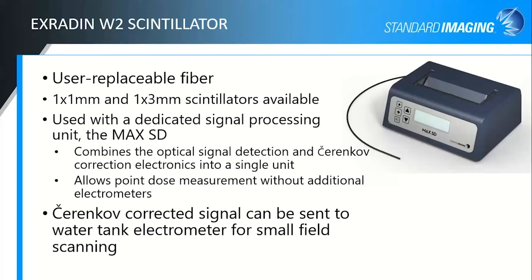So the dedicated electronics here are called the Max SD for scintillation detector. You can do your point measurements, your characterization measurements, and individual point measurements directly with the Max SD. It has a web-based interface that you can control it from outside the bunker. The Max SD needs to sit about 1 meter away from the field that you're measuring because of scatter to those components, which does give you a little more noise in your measurement. But it's quite easy to use in that configuration. If you want to use it in your water tank, there is also a conversion from the Cherenkov corrected signal with your scintillator to an analog output via triax cable from the back of the Max SD that can be sent to your water tank.